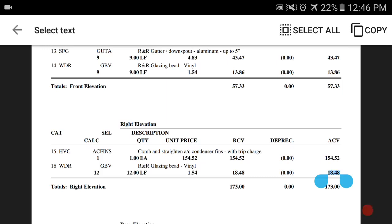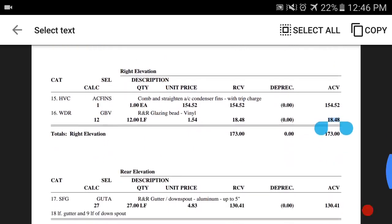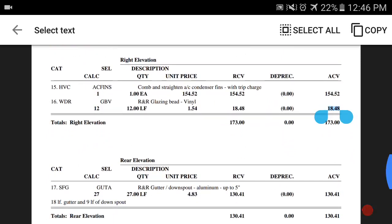And also, most of those guys don't want to go out there and replace that because of the liability of possibly breaking the window. I encourage videotaping the whole thing. So if it does break, you can submit that to the insurance company and deal with that separately. It's a whole different issue. Another lesson for that. So, all right, now comb and straighten the AC.